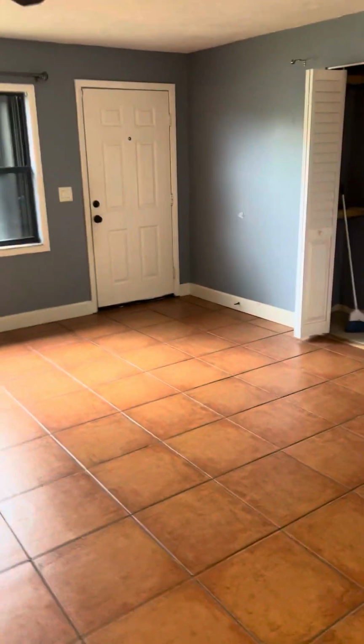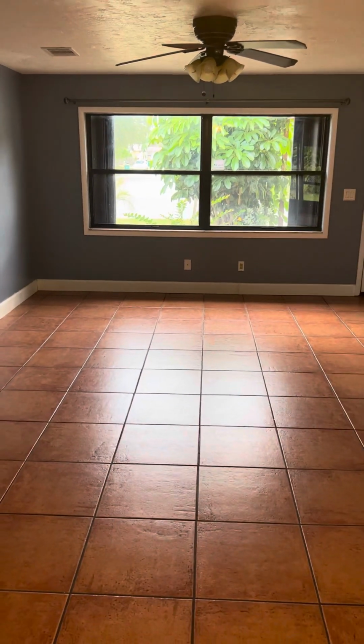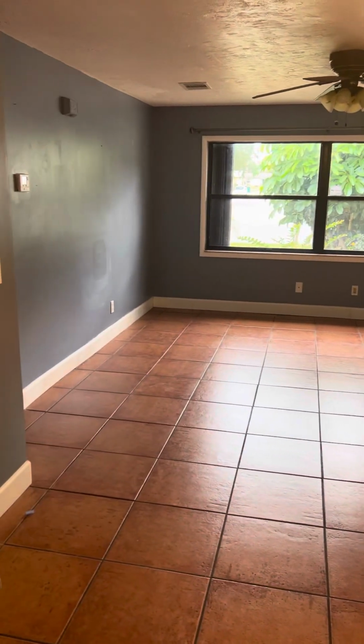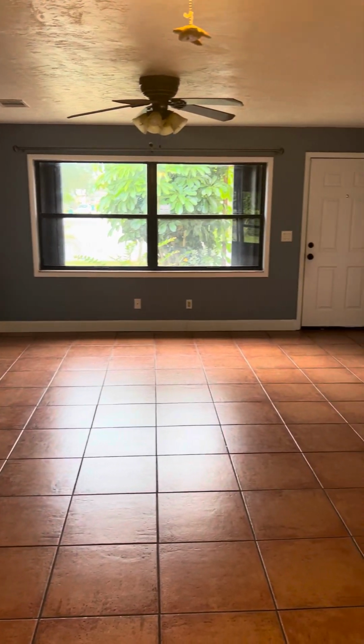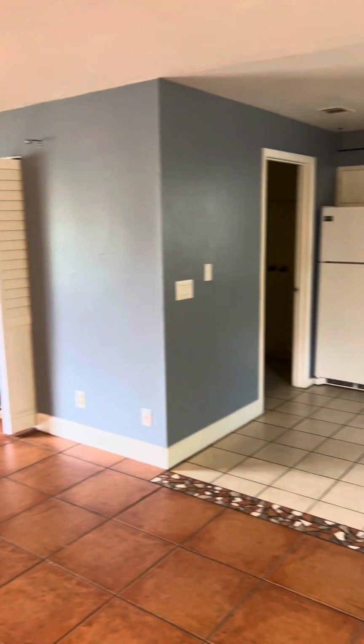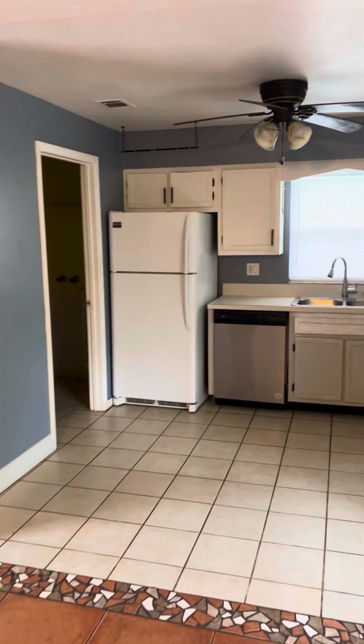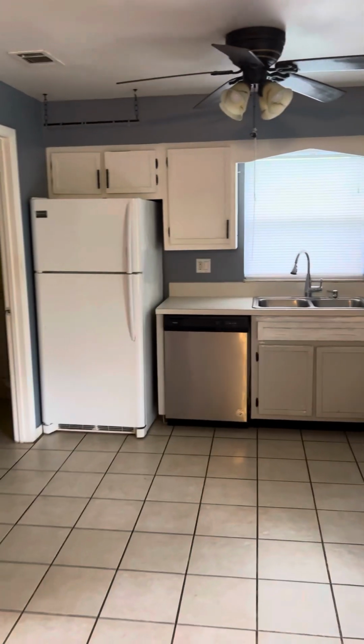Oh, there we go. So I'm standing with my back to the back of the house, dining room area, looking into the living room. Those windows don't look original to the house, although they may be. They're not brand new, but they're not galaxy like the other house.